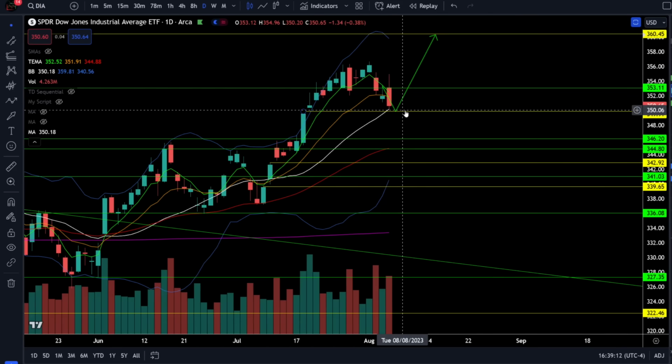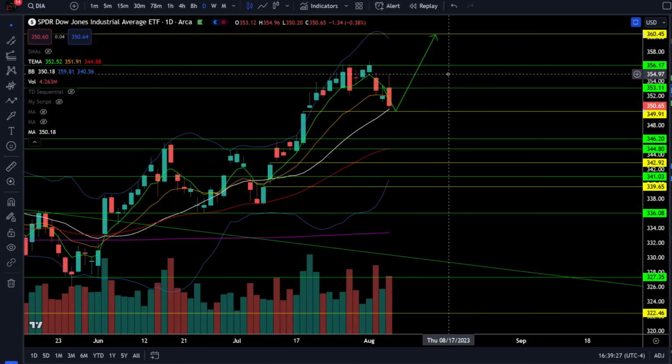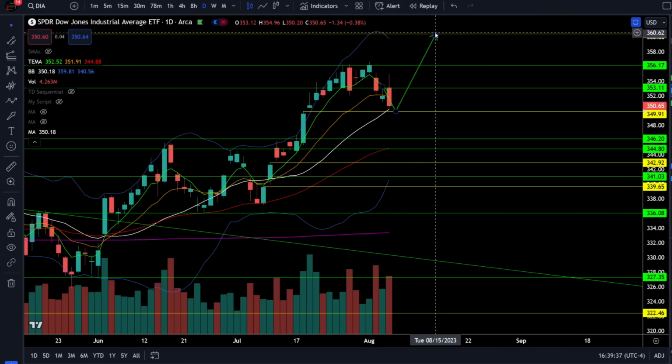So in the Dow Jones, watch that support at 350. And as long as we don't break down below it, you instantly get more bullish above 353 if we bounce from 350, and then you're looking for the price target at 360. Now on the way there, don't forget we do have a resistance right around 356, but I do think if we bounce from 350 and break through 353, we're likely going straight to 360, which is going to be right around the middle of August.